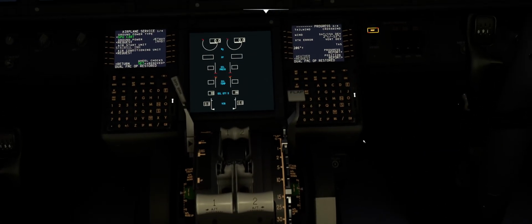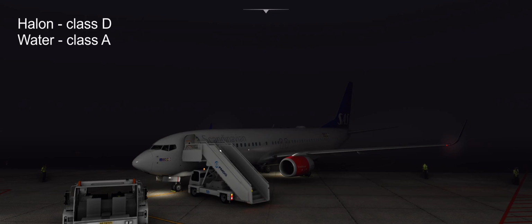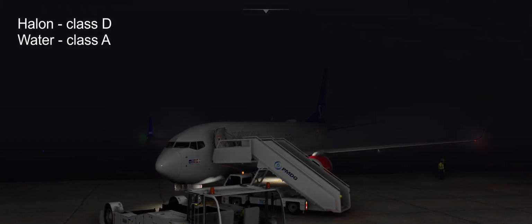And remember one thing, that cabin crew also own a fire extinguisher, and it's halon. That means that you have to pull it, and you have only a few seconds to extinguish the fire. So that's why we have fireproof gloves in the bin, and there are a few halon extinguishers on board, and so on. There are plenty of ways we can handle fire.